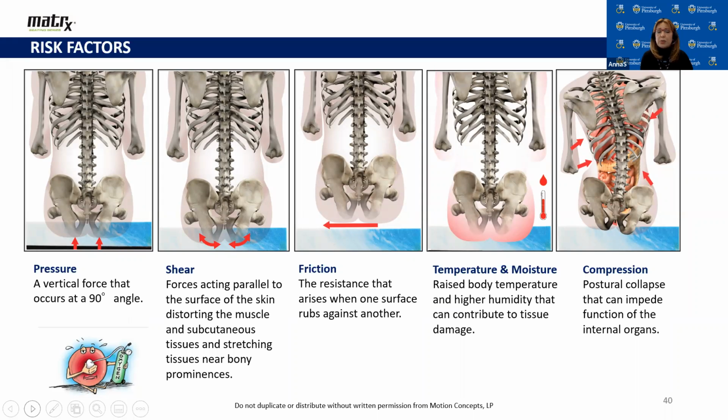So there are 5 major ones that we have to think about: pressure, shear, friction, temperature, moisture, and compression. Pressure is the force that occurs at a 90-degree angle. Shear is those acting parallel forces, forces parallel to the skin that distort the muscle and subcutaneous tissues and stretch the tissues near bony prominences. And these are the ones that cause the displacement of internal tissues and can lead to ischemia and pressure injury. Friction is the resistance of the surface when two surfaces rub against each other.